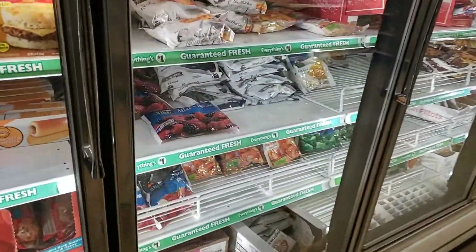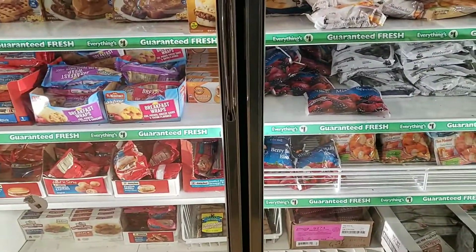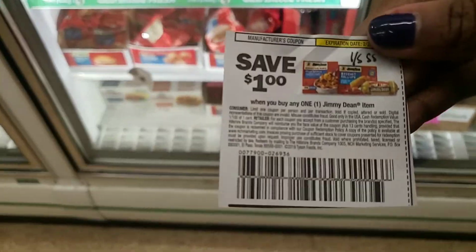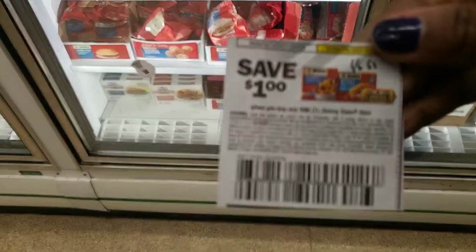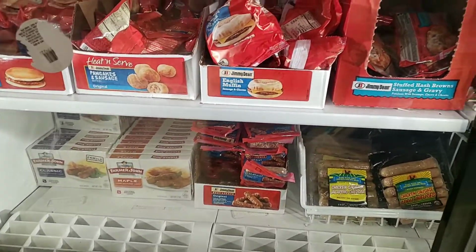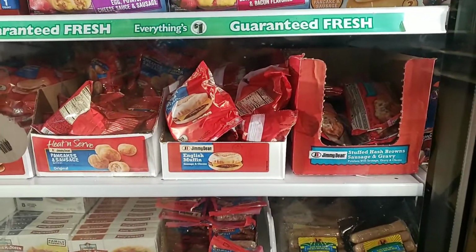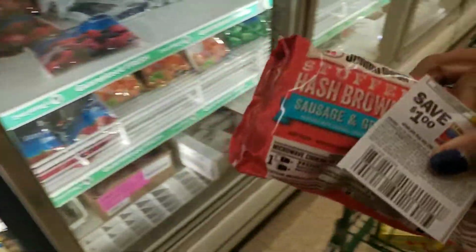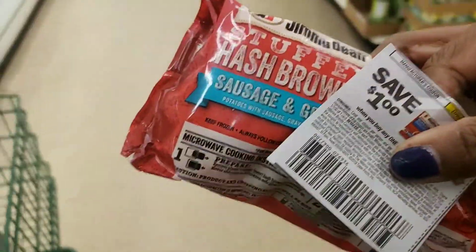So if your Harris Teeter Dollar Tree has the Jimmy Dean's products, this is a good coupon to pair with that. It's a dollar off any Jimmy Dean item, and they do have them in here. So if I bought them, it would be completely free. So I'll pick up one. I actually like this little thing. It should be free.